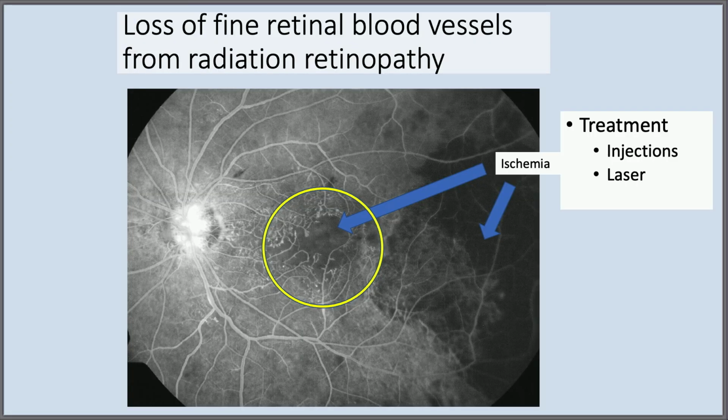This gives you an example here, a picture showing where the blood vessels have dropped out. I don't know if you guys can see inside the yellow circle there. You see all this, what we would call pruning of blood vessels. And this is due to radiation. Now, the tumor in this eye was treated off to the right side, and the blast zone, if you will, of damage extended into the center. Unfortunately, we can't grow new blood vessels there to fix the vision, but we can treat the swelling that develops secondarily to that.